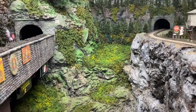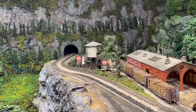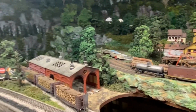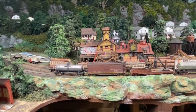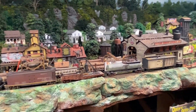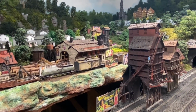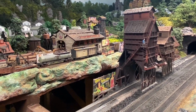Very cool. So, in this town here, we were talking about earlier today over at Howard's, I didn't know what to name this town, and I've got a little mini dachshund dog named Winston, and my wife said, why don't you name the town Winston? So we named it after the dog, Winston. It's going to be an interchange for the logging railroad.